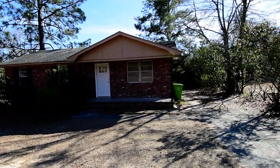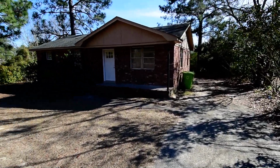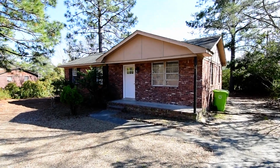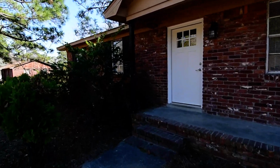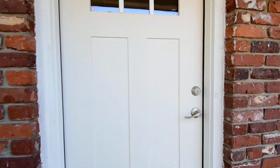So you can see there's a driveway here off to the right side of the home itself. Nice brick exterior, again with that covered front porch. There is a carport structure in the backyard as well, as you'll be able to see once we get back there.